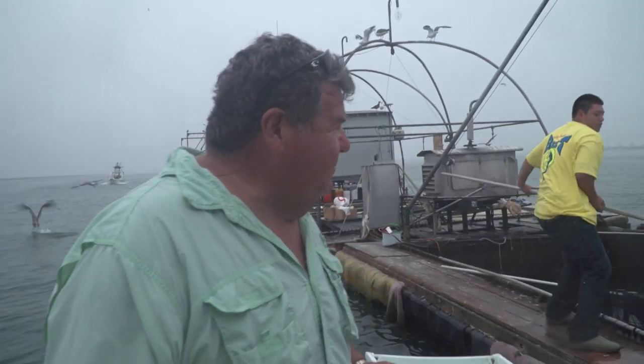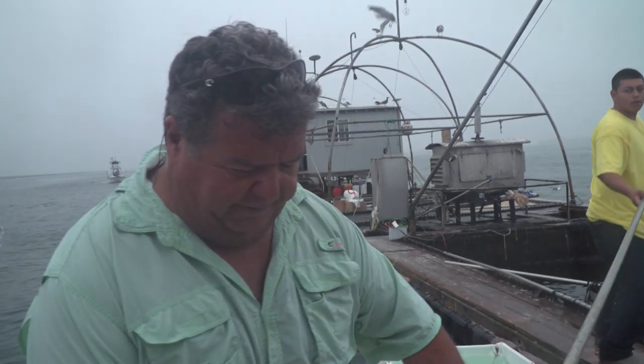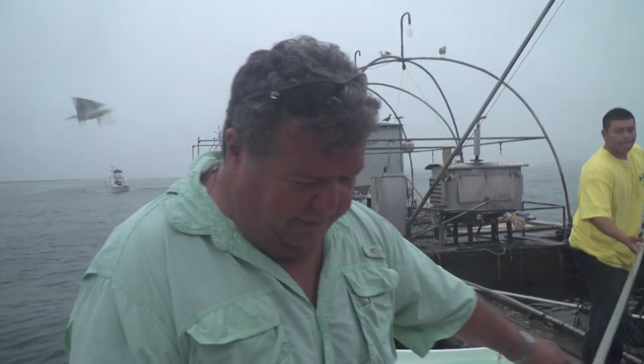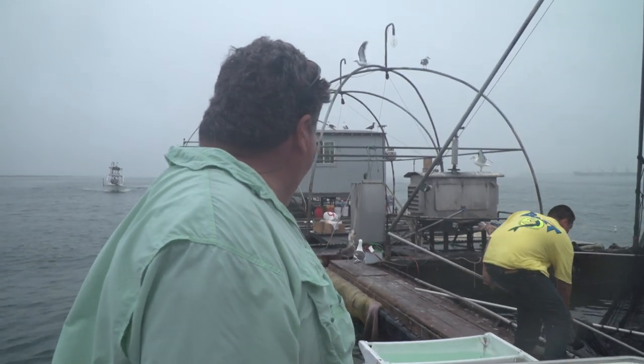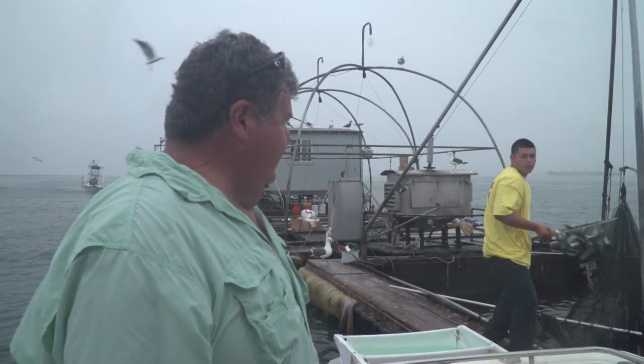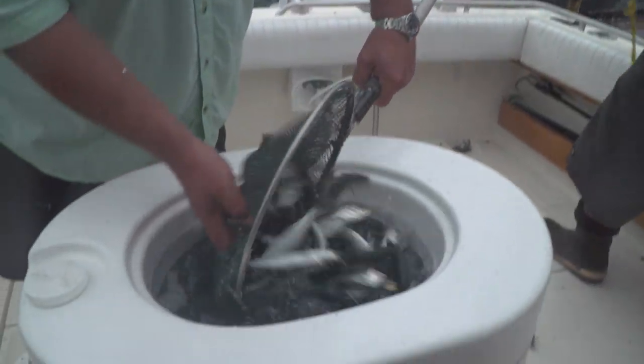In the old days, we used to have to catch all our own bait down there. But here, it isn't a problem. Here we just pull up and get it. This is what we have for bait today. Really nice big sardines. It'll work out good.